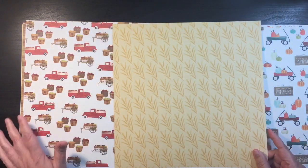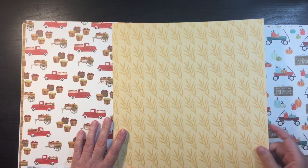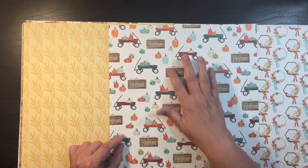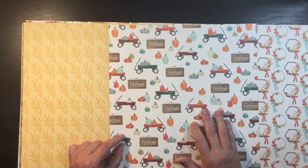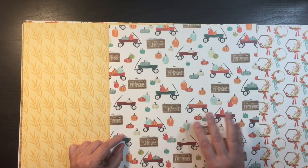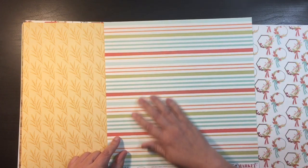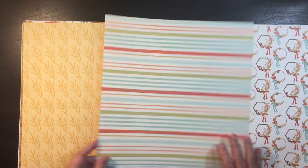And then on this side is a beautiful golden background with wheat. On here is Pick Your Own Pumpkin, and there's pictures with the wagons, and I think I might even still have some need to be scrapped of my kids going to the pumpkin farm with the wagons and pulling them. I'll have to check and see. And this one is just a beautiful little stripe paper with the different blues, greens, and oranges.